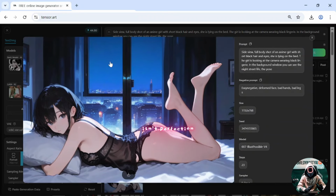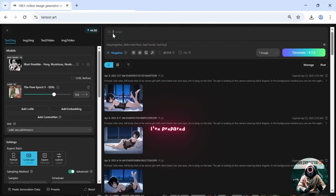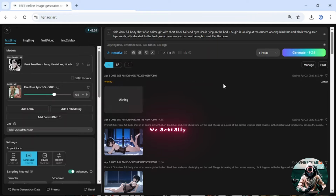However, this isn't perfection yet, and still not to the level of Lofi's spiciness. To compete with him, we need a more interesting prompt. So this time, delete the current prompt and replace it with the special one I have prepared and will use here. Make sure to add the words bad hand, bad legs, to the negative prompt below for even better results. With the new prompt, let's hit generate and see what we actually came here to see.